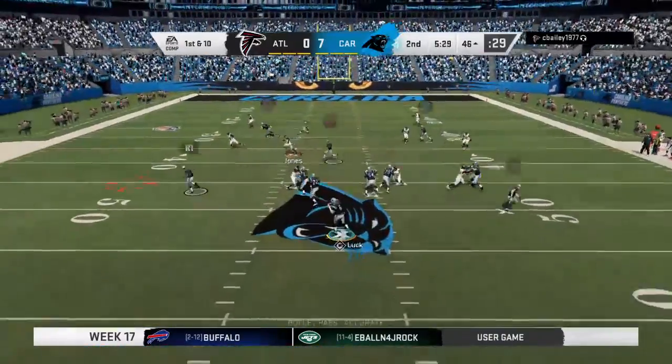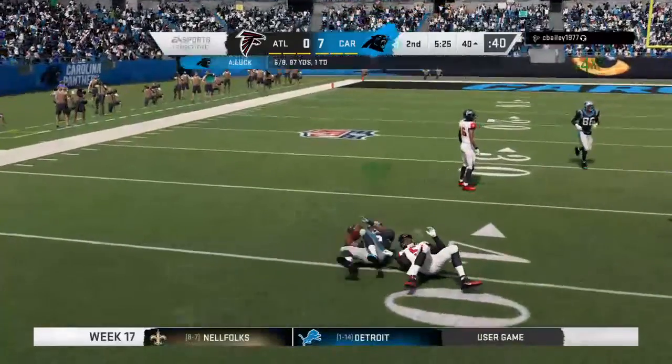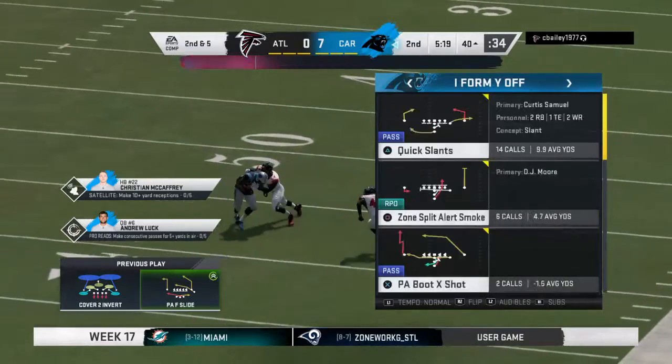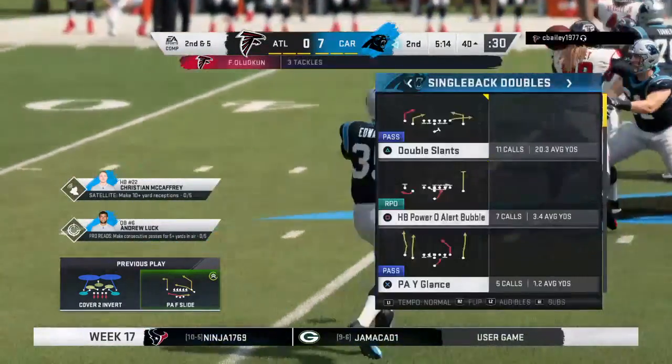After the interception, it's Love. That's into the hands of Edwards. 5 yards on the pickup, and it'll bring up a second down. I know most of the time when the ball's in the air, you're thinking wide receiver, tight end, but running backs, they can be a big part of any passing offense nowadays.